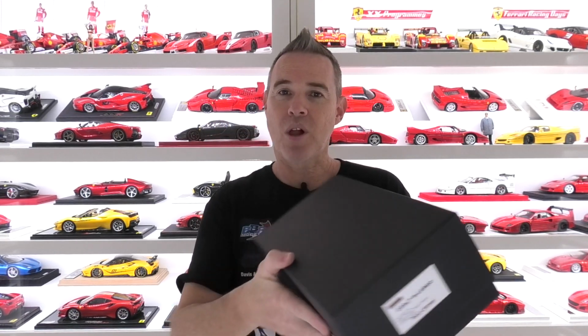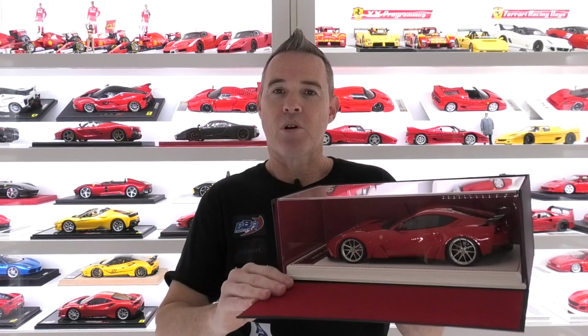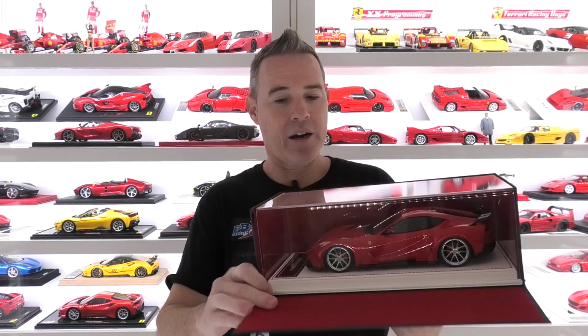So we've reviewed these models before. They just come in these plain black boxes with a little label on the end saying what model is inside. They do have quite a tight lid, and this is the Novitec Ferrari 812 N-Largo.